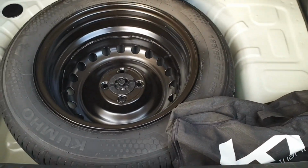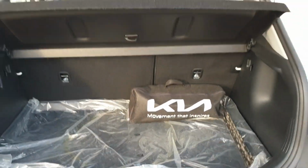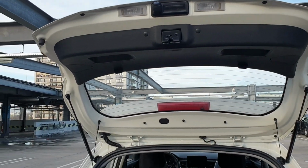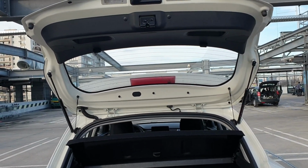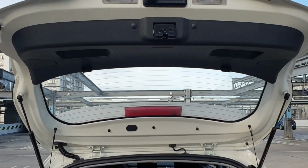Everything is simple. But what I also like is that you have a normal size spare wheel, which is very rare in today's cars. And also, compared to the Sandero, the door is covered wholly in plastic, and you don't have bare metal like in the Sandero. So even if it's a budget car, it has some touches that make it a little superior to the Sandero.